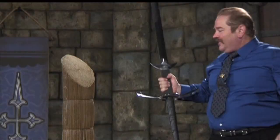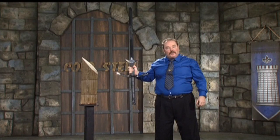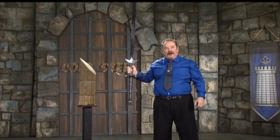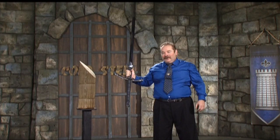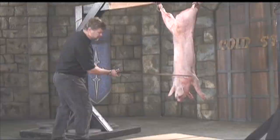That was absolutely effortless. If you're strong enough to wield a great sword, it's an enormous advantage in any fight. This thing is a room wrecker, a yard wrecker, a street wrecker. It's just unbelievable, the cutting power in this beautiful sword. I thoroughly enjoyed that.